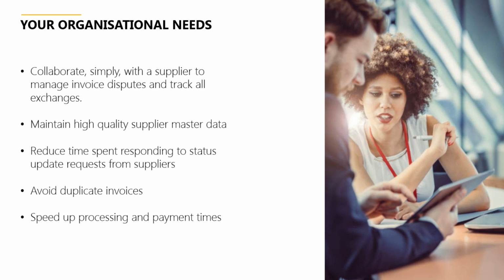Everyone wants to speed up processing times as well. You want to be able to report that you stick to payment terms for 100% of your suppliers. You want to make sure that if you can get early settlement discounts, you take those. So it is in your interest to be saving money. If you can pay quickly and you have the cash flow to do so, you can make big savings by paying on time.